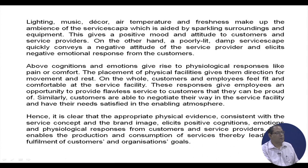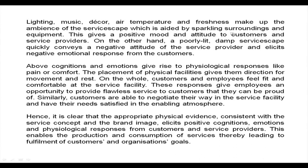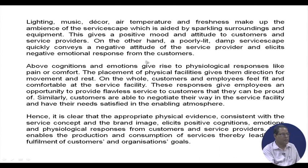Lighting, music, decor, air temperature and freshness make up the ambience of the servicescape, which is aided by sparkling surroundings and equipment. This gives a positive mood and attitude to customers and service providers. On the other hand, a poorly lit damp servicescape quickly conveys a negative attitude of the service provider and elicits negative emotional responses from the customers.